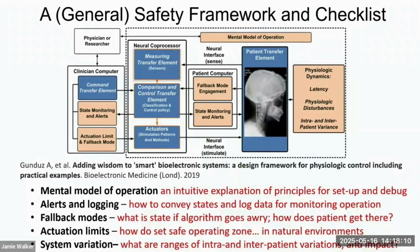The ones that are critical are fallback modes. So if something should go wrong, what is the action that the clinician or the patient needs to take? And so patients are all walking around with a little controller about the size of this system. And if for some reason they don't like the algorithm, they can immediately turn it off and it goes into a predefined safe operating zone. So basically open loop, that open loop stimulation that they're used to.